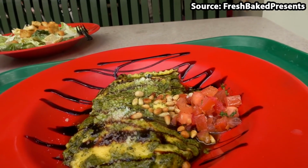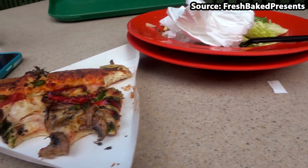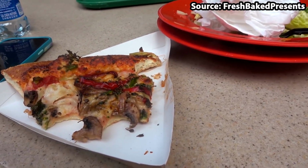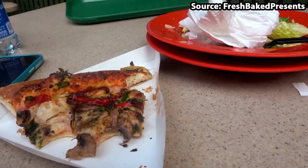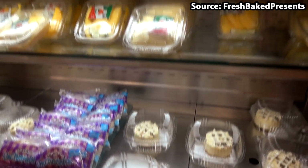However, if you are in a huge group and want to save a bit of money, we would suggest buying an entire pizza, which ranges between $40 and $44, as even though you don't have a huge variety, you will definitely have enough to eat at an affordable price.